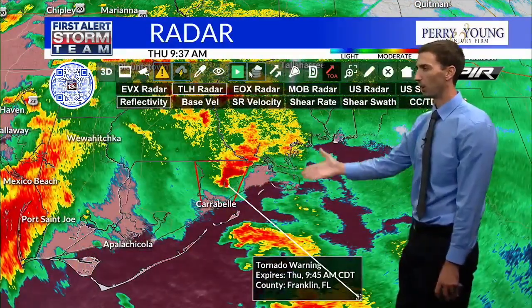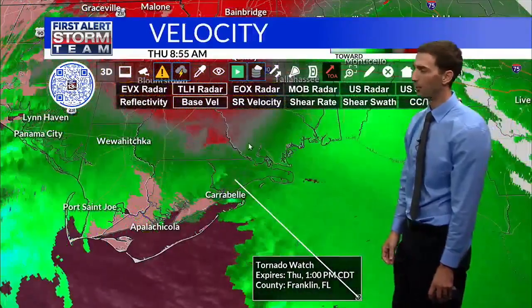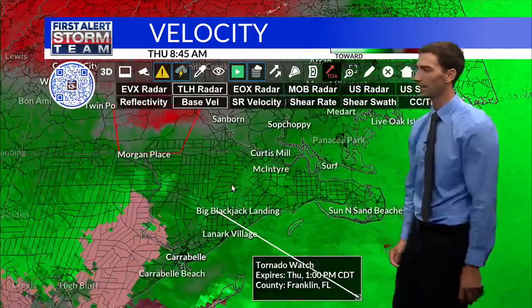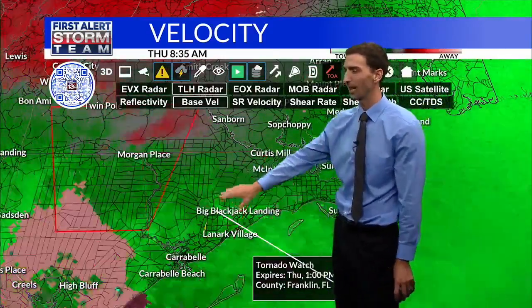One second, Ross. So, again, tornado warning until 9:45 for Franklin County. This is north of Carabelle around the Pine Log area. Should be moving into Wakulla County here shortly. The rotation's been hanging around that Pine Log area. We've seen it tighten up at times.